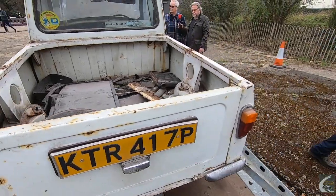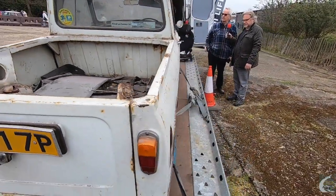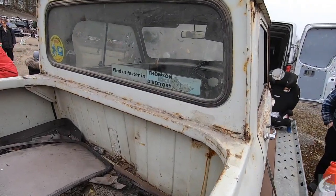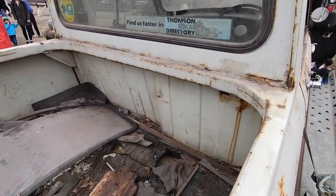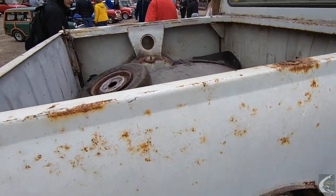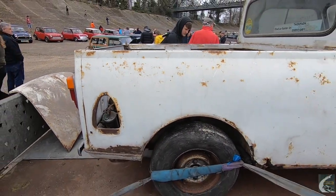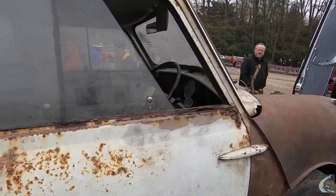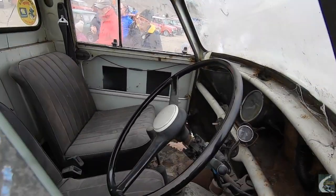As you can see, condition-wise, the body tub is actually quite good, which is a bonus because those panels are expensive. But the other panels you can buy quite easily. So I'm hoping that someone will take it on, but if not, I'll have to do it myself.